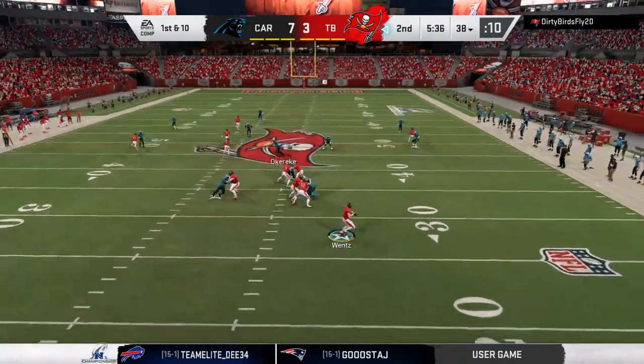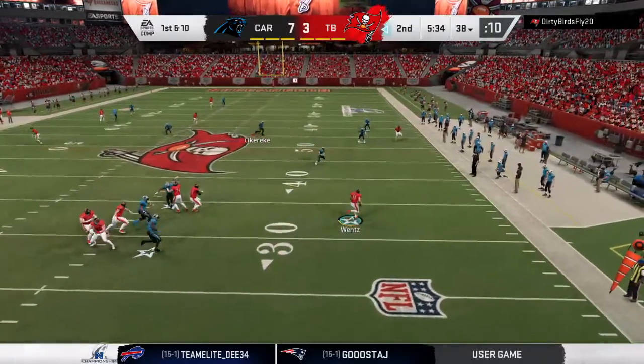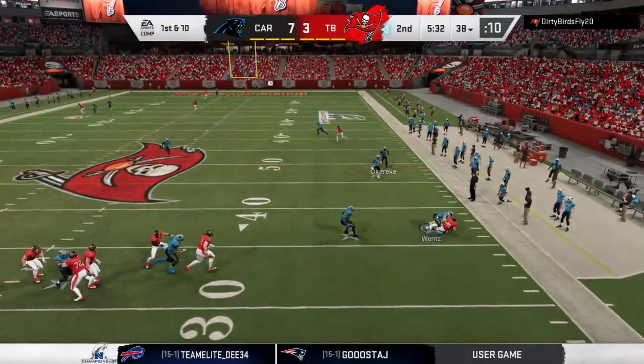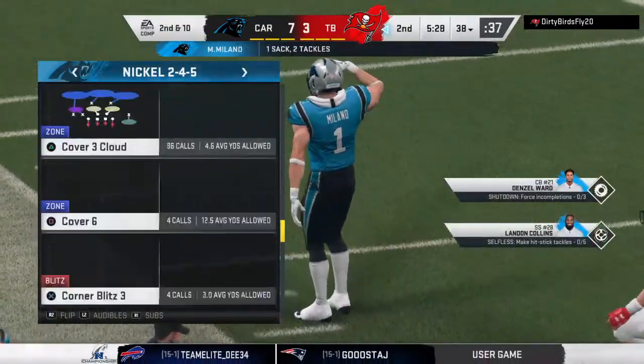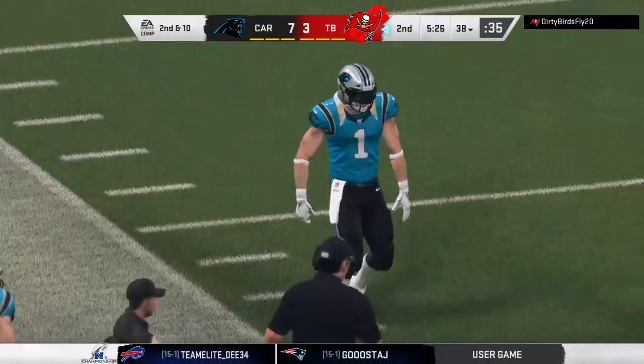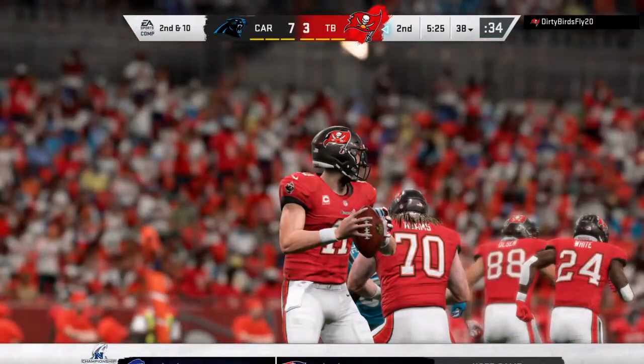Wentz now on 1st down. Flushed out right. And he can't find anywhere to go with it, and he goes down. Matt Milano in there to drop him for a loss on the play.